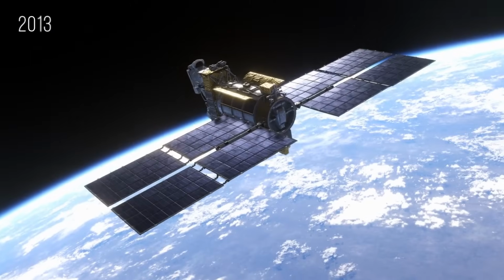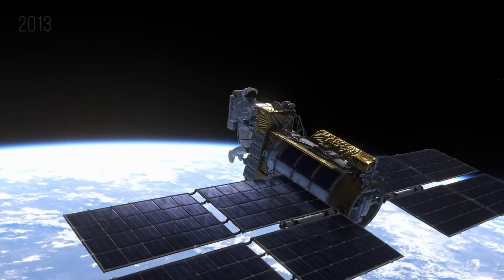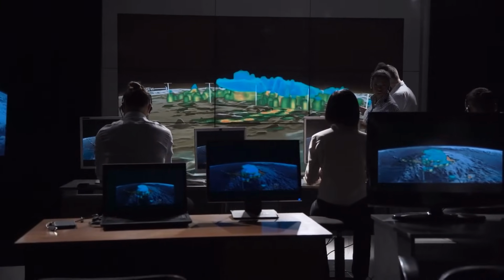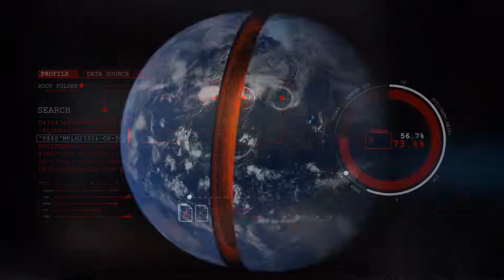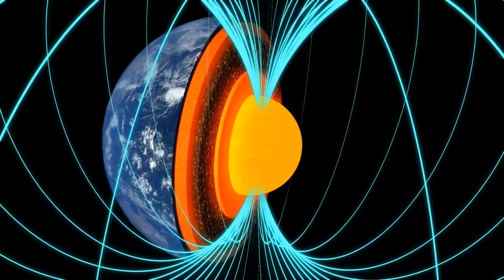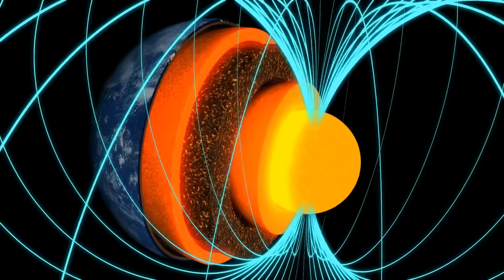The European Space Agency launched extremely accurate magnetic field satellites in 2013. Thanks to them, researchers have superb data they can use not only to make magnetic field maps, but also to update them every 6 to 12 months. That's how they were able to notice that the core field was weakening too. It might be a sign that the planet's magnetic field is about to flip.